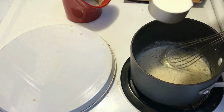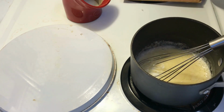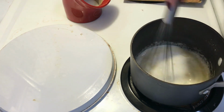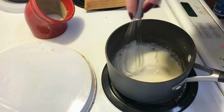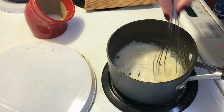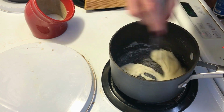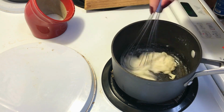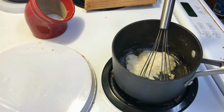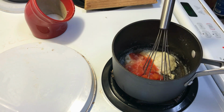All right, it's been about a minute, and I'll add in the rest of the cream that I did not put into the egg and let that get very thick. You can see it comes together quite quickly. And from here, the next step is to add the tomatoes. The recipe calls for stewed tomatoes, so if you have fresh tomatoes that you've cooked down, certainly use those, but I have canned diced tomatoes that I'm using.